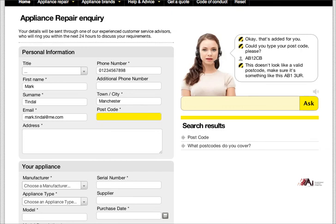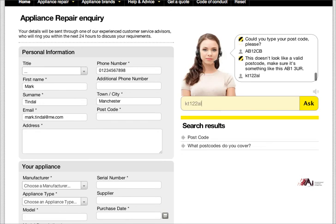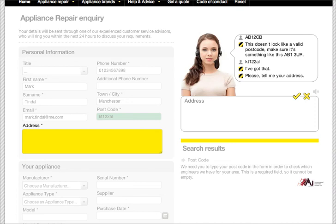This doesn't look like a valid postcode. Make sure it's something like this: A, B, 1, 3, U, R. I've got that. Please, tell me your address.